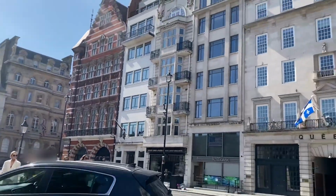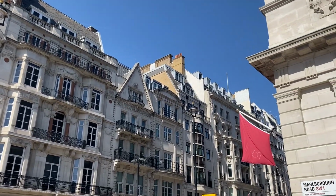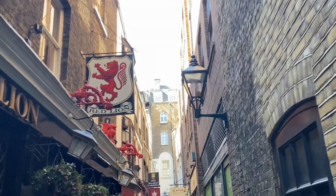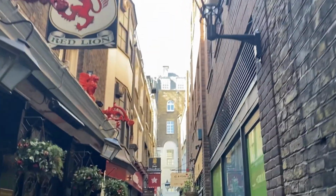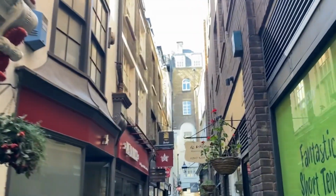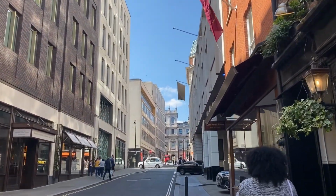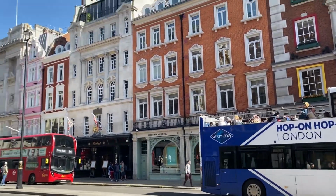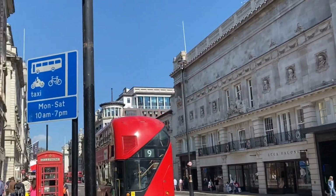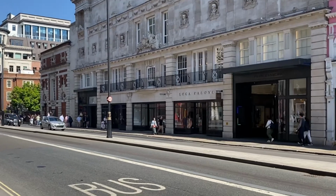After we got done at Buckingham Palace, we walked around and we were actually looking for Oxford Street. My sister said that she heard there was a lot of good shopping there. So in order to get to Oxford Street, we had to walk through several alleyways and just several different streets. And it was cool just seeing all the scenery. It took us about 20 minutes to walk to Oxford Street. Along the way, I saw another red telephone booth, and I was like, yep, it's mandatory that I get another picture. So I took another picture because every time I see one, I'm getting a picture.